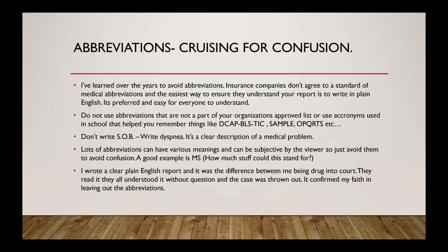At one time, I was dragged into court. Part of the discovery and everything for an accident that happened a couple of years prior to it going to court. During the discovery phase is where they gathered all the information. I was quite frightened, and I got sat down with a couple of different attorneys, one from each side. They read the report. They all understood it.